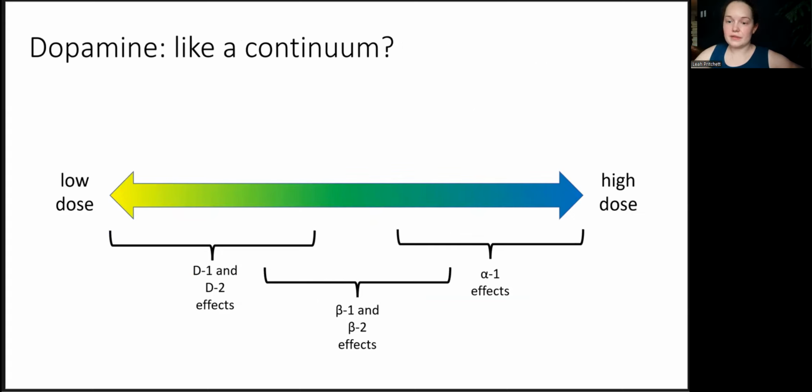So rather than thinking about the different receptor effects of dopamine in terms of a very firm categorization of different doses giving you different effects, it might be a better way to think of it in terms of a continuum. It doesn't really have a well-defined dose bracketing for each patient. These effects sort of melt into each other. And that unpredictability is one of the major reasons why dopamine's fallen out of favor in recent years.